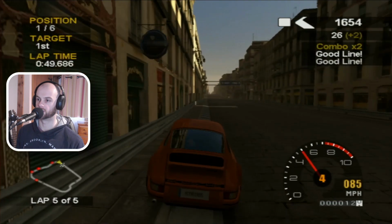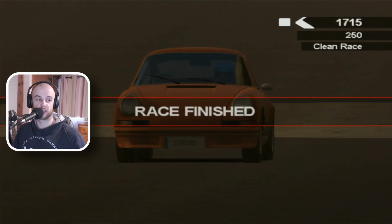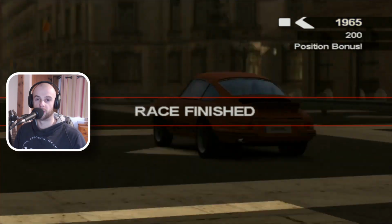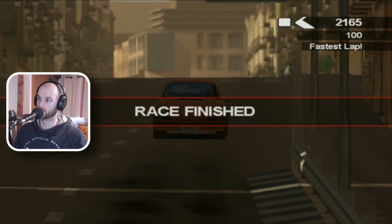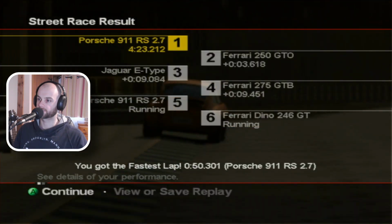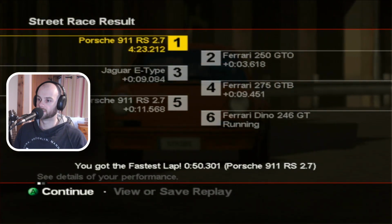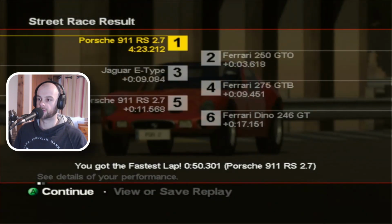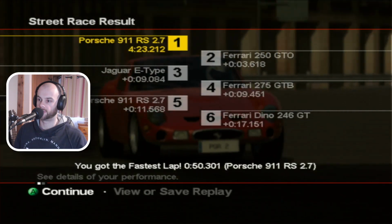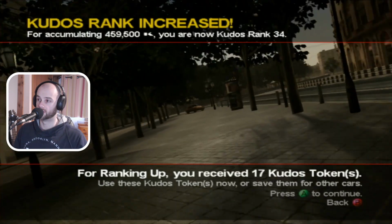And I butchered that last corner, but actually managed to win by a decent margin in the end there. It's a shame I couldn't do that in the Dino, though. I did really try and I wanted it to happen, but I couldn't get it quite to happen, so in the 911 it is. And 3 seconds ahead. The E-Type actually came ahead of the 275, funny enough. But even the computer's driving it. Look, you've got the Porsche in 5th place, and the Dino is 6 seconds behind that, which is quite a big margin over that 5 laps.